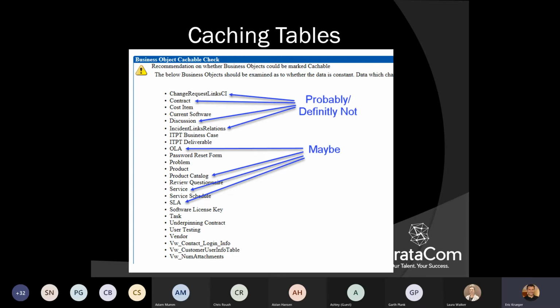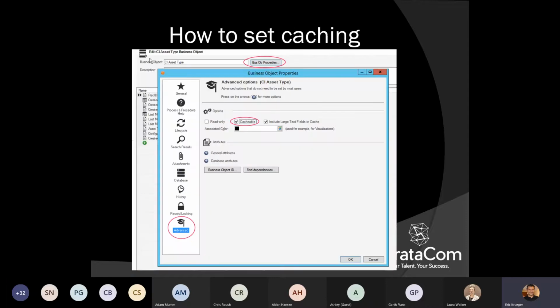If you want to cache tables, it should be things that don't change, because the cache is not going to be refreshed if something changes in that, because it just doesn't go to the database. It goes right to the cache. So it's nice if you've got smaller tables that don't change, like service category, subcategory. Those are good things to cache, because they rarely change. You'll basically get a new copy every day, and they're used quite a bit in quite a few things. So it saves you a round trip to the Cherwell server to look those things up.